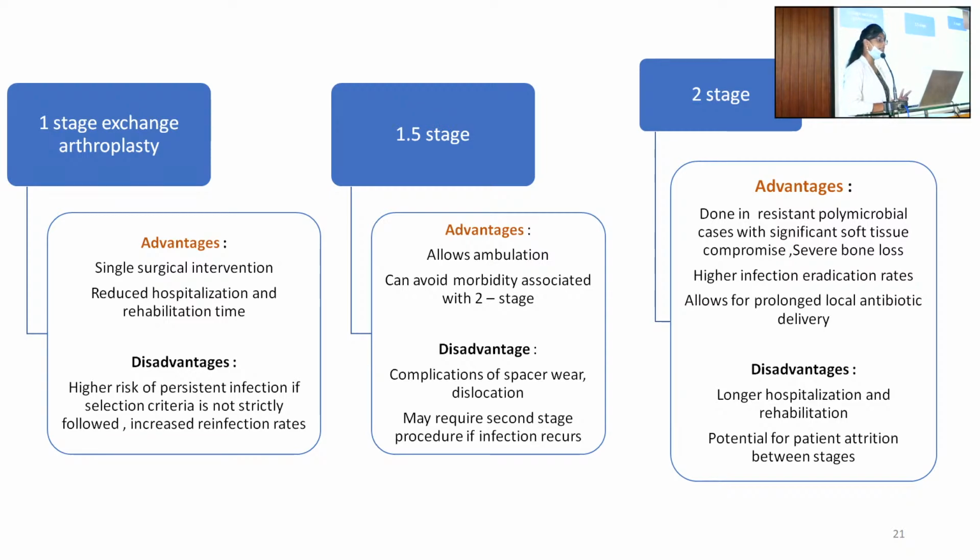But two-stage exchange arthroplasty can be done in cases of resistant polymicrobial infection with severe soft tissue compromise and severe bone loss, with higher infection eradication rates, and it allows for prolonged local antibiotic delivery. The disadvantages are longer hospitalization and rehabilitation and potential for patients to drop out between the stages.